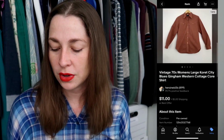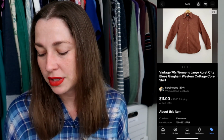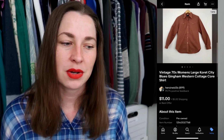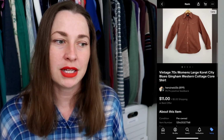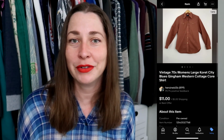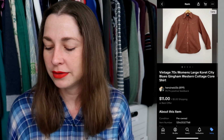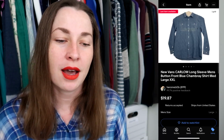This is something I picked up from the huge estate sale vintage lot that I got. It sold for $11 and the buyer paid $5 for shipping. I thought I would get more for this, but that's kind of what this was going for. So I was like, all right, whatever. I put it up for 15. Someone sent me an offer for 11. I'm like, I paid technically nothing for this at this point because the haul has already paid for itself. So 100% profit.